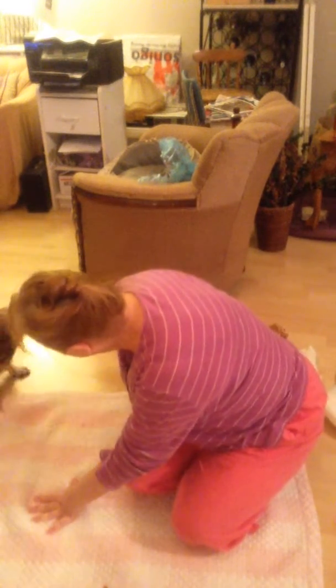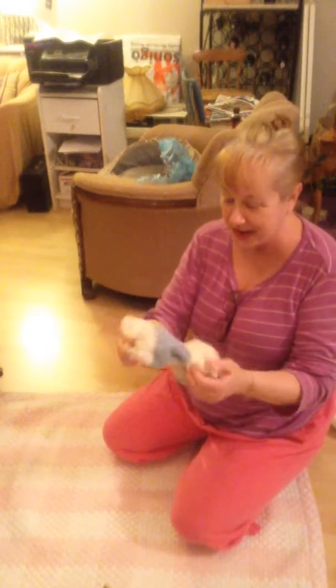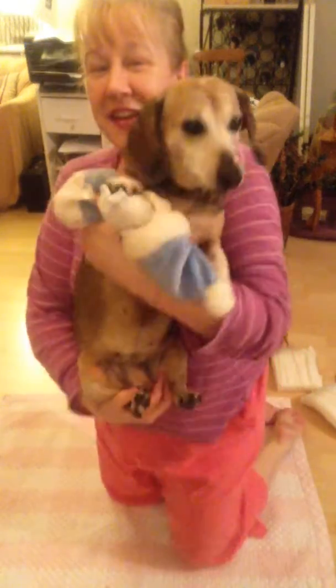Oh. Okay, now we're playing. And so now her chewy bone is inside this, so now this is her baby. So she wants to get her baby. You want your baby? So come here and say goodbye with your baby. Okay? Bye-bye. We love you. Bye.